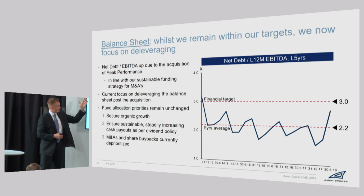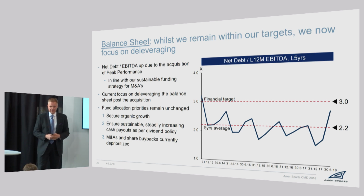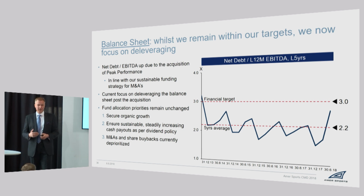All the acquisitions, for example Peak Performance, are well in line with our funding principles, which we have set for acquisitions. We have said that we are a company of small acquisitions, 100 million every year or 300 million every third year. That has been our M&A range, which we have used, and all the acquisitions made are well within this range.